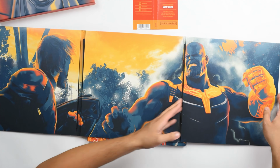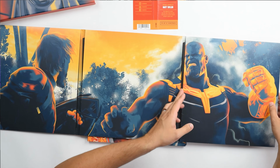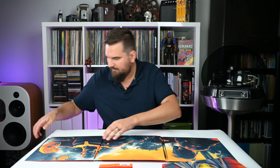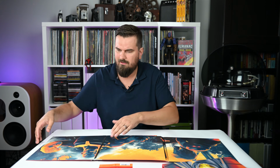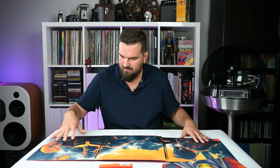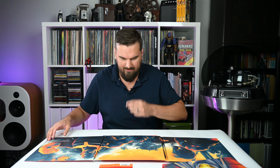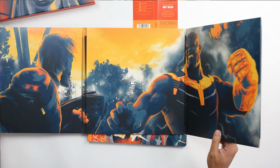Anything below? So I'm gonna save the records for last here, and I don't see any other insert. And actually, it looks like the artwork goes all the way through. I wonder if it'll go. So yeah, it's interesting. It almost looks like it goes underneath, and I don't want to dare break it like the Fight Club soundtrack, but that's kind of cool how it goes underneath.